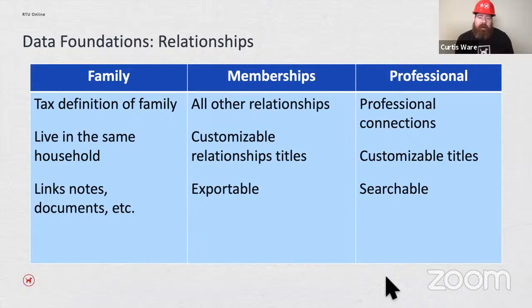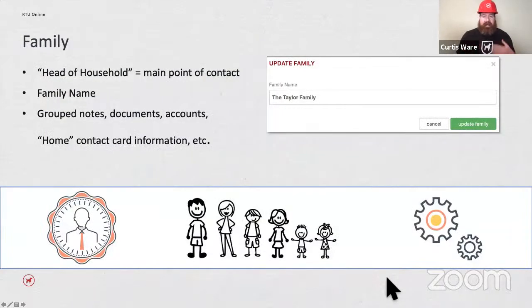Now, keep in mind, all 3 of these options for marking a relationship between contacts has to be between 2 different contact records. You can't have just a name. It has to be a contact record that's linked to the family section of another contact. For memberships, it has to be 2 contact records linked together, and same for even professional contacts. That's going to be things like attorney, CPA. You would have to create a contact record for those specific people in order to list them as a professional contact of somebody else.